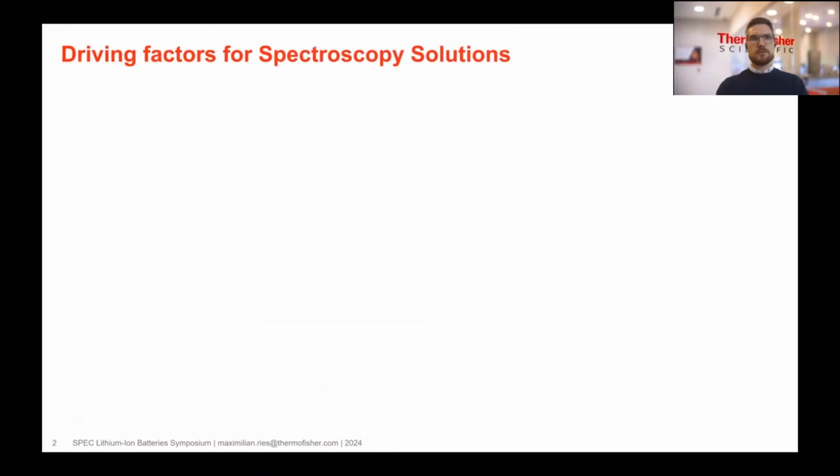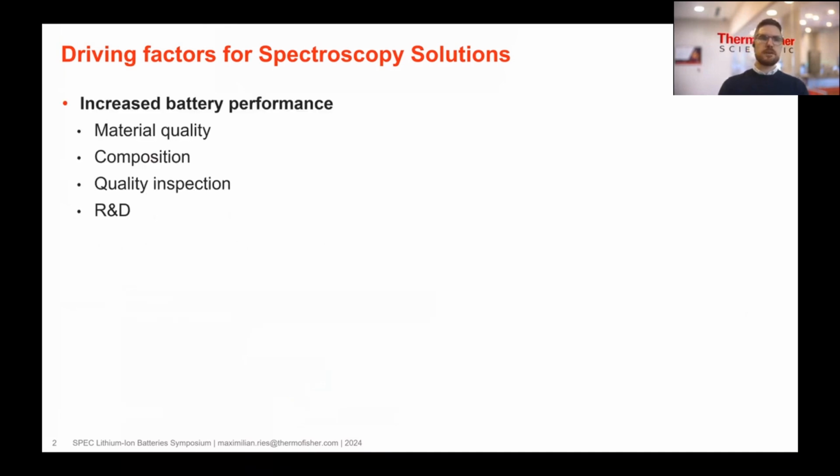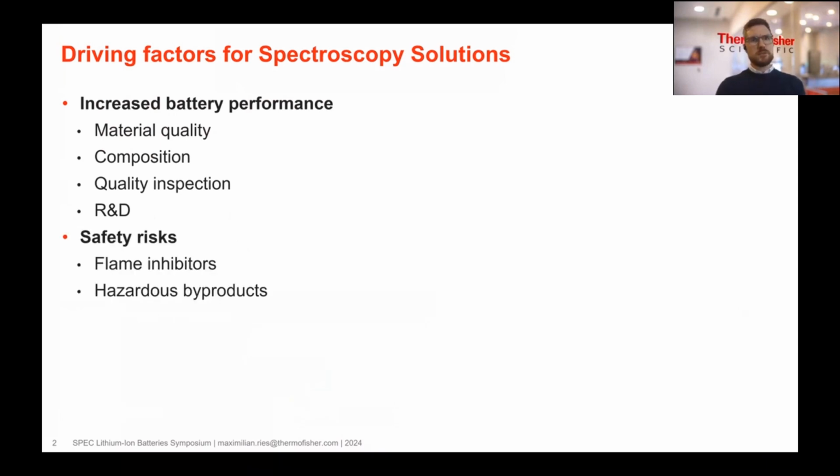To compete in the battery business, one of the biggest challenges is to provide the best battery performance. So optimizing the material quality, fine-tuning the composition, and allowing only the best material to enter the production by quality inspection are, alongside R&D efforts, the first step to a healthy battery. In today's society, we use batteries all the time, everywhere. So this brings along dangerous situations when a battery cell fails. To assess safety risks and to find the right materials, such as flame inhibitors, to counter the risks and to analyze the hazardous byproducts during a thermal runaway scenario, for example, these are important steps to guarantee a safe and user-friendly product.